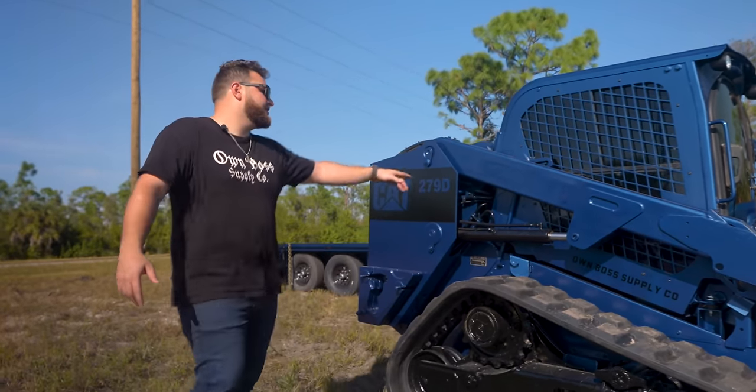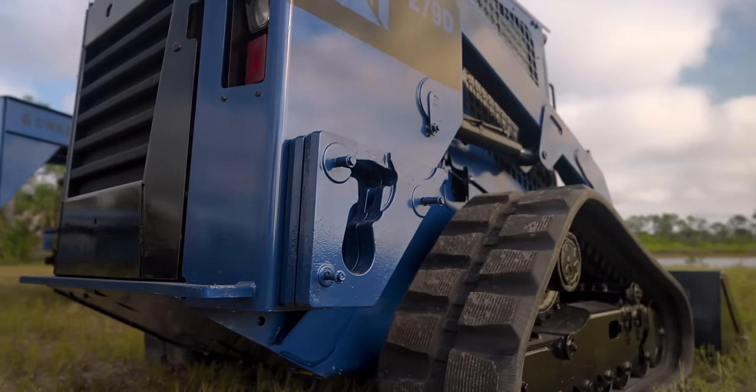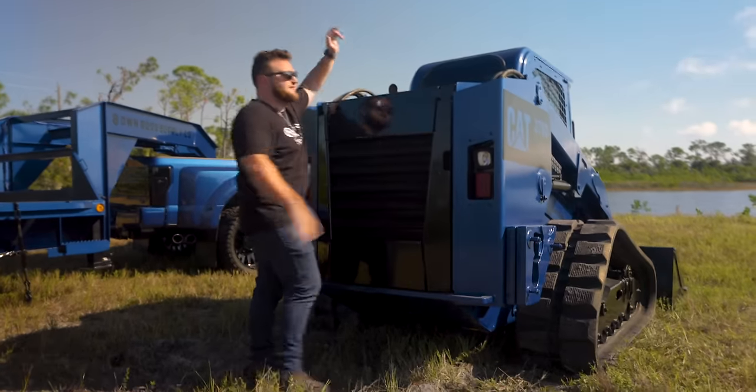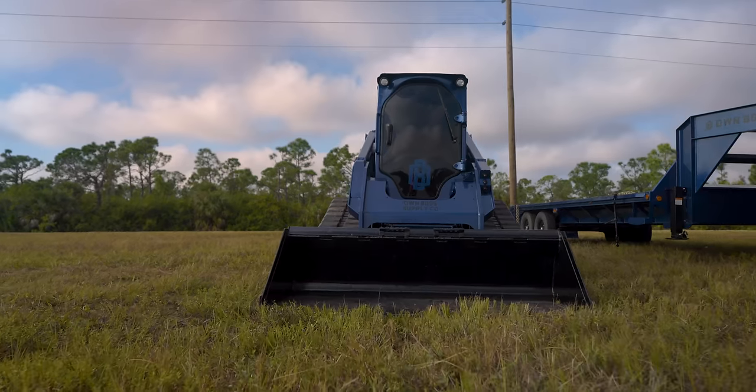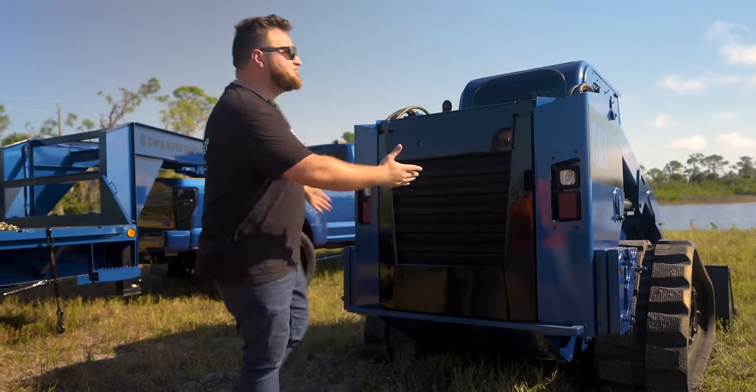But going on to the side, all the pistons have been repainted with gloss black. Lines are painted, and the weights, and obviously the back door back here is black and black, and the front of the machine is black and black up front. It matches the back of the trailer and then the back of the truck as well. So here's the machine, super sick, man.